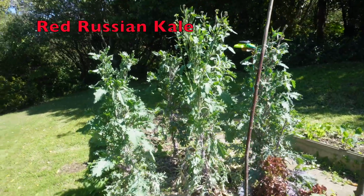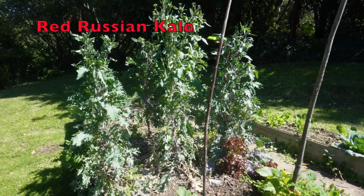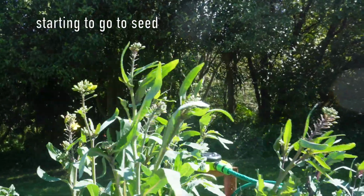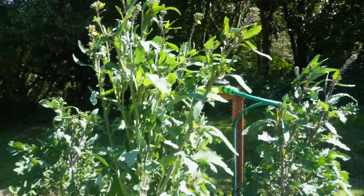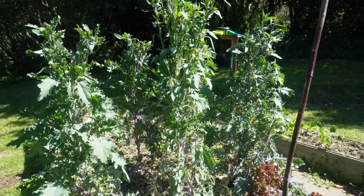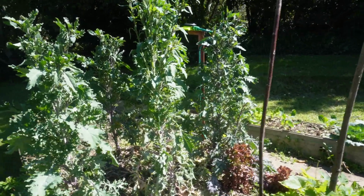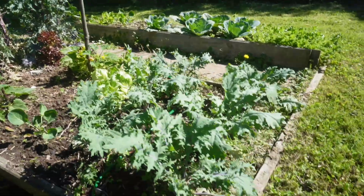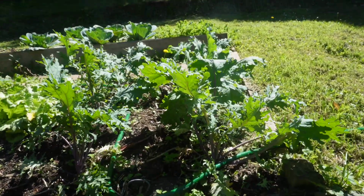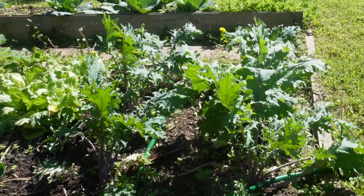This tall vegetable that we've got here is red Russian kale, and you can see that right at the ends it's starting to go to seed. So I'm going to be pulling these out soon, but I'm going to recover what I can off them, and I'm going to make that salad. No real worries, because I've got some more kale growing here, and that's going to be ready to eat soon.